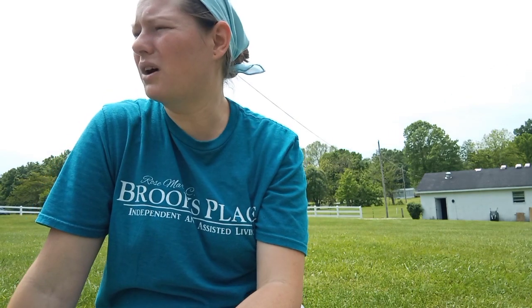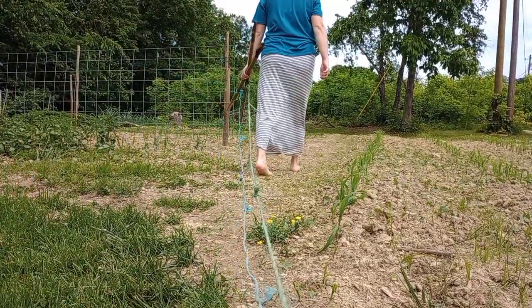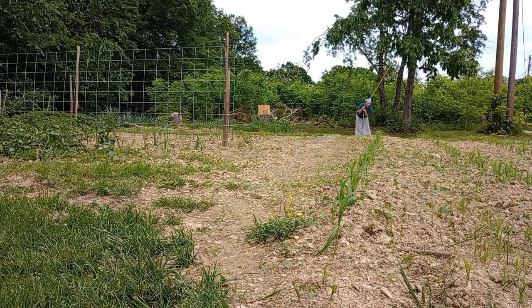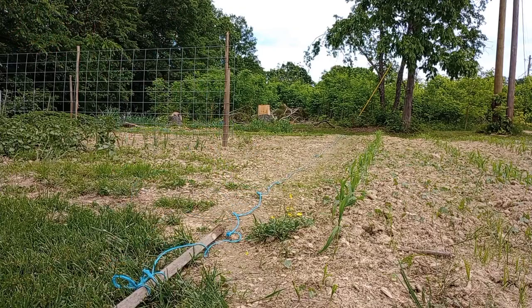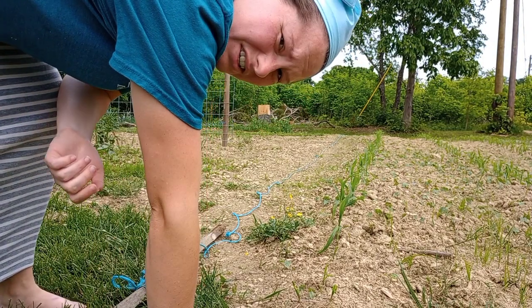So I'm going to go ahead and start marking out the rows. We do not have that much space left. We've got an entire row through here, but we don't know what we want to put in it. We know that we want to leave space for some more tomatoes, so we'll just have to see. But let's get to work, guys. I gotta get me a hammer. The ground's too solid.